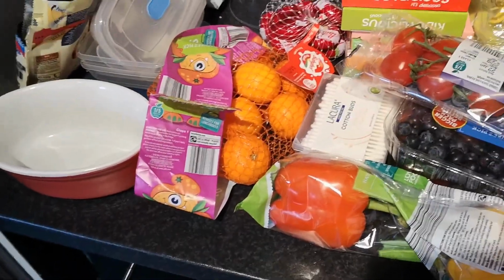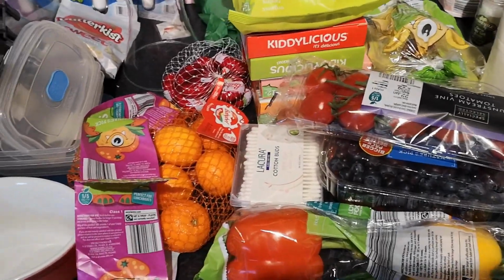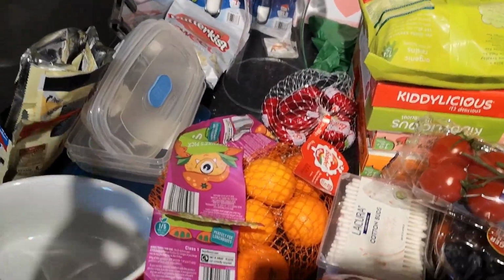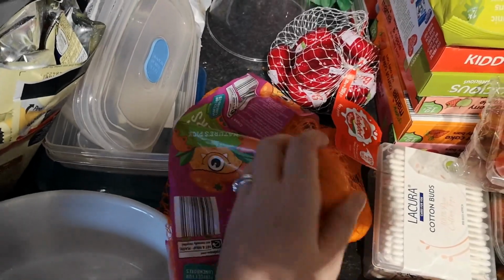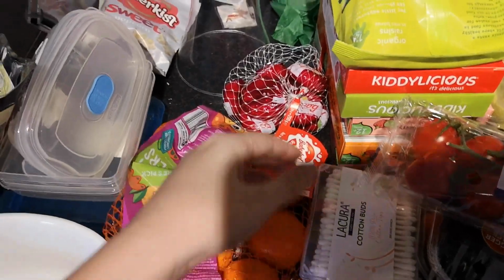Then we've also got the things that we buy every week, obviously, the perishables that we top up anyway, other than just the food plan, because obviously that food plan is for just me and Mark, not the kids. So we picked up a bag of easy peel oranges. Oh my god, the lighting is awful, I do apologize.